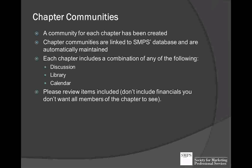Each chapter includes a combination of any of the following. The features that you'll have for each community are pretty much exactly the same as the old community. You'll have the discussion, the library, and the calendar. The discussion is what used to be the listserv, your email communications that will be saved in that area under discussion. You'll also have a library, and again, like Mark said, we've been working to move that information over for you.